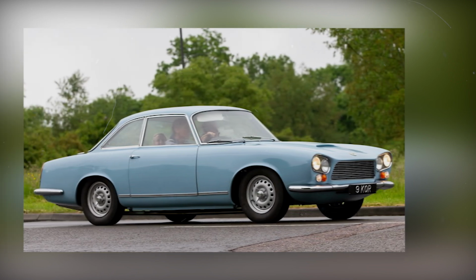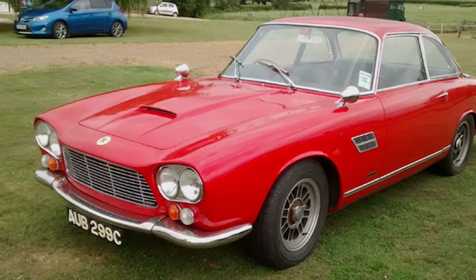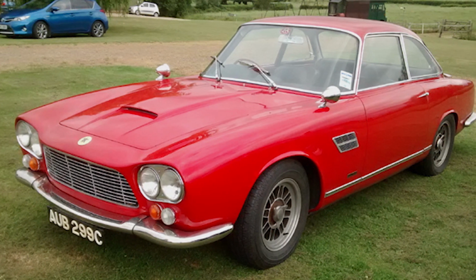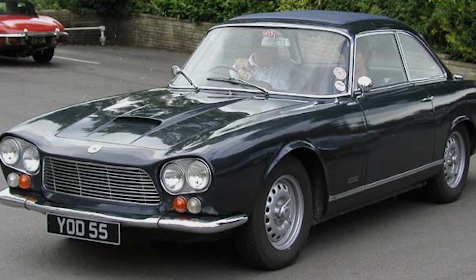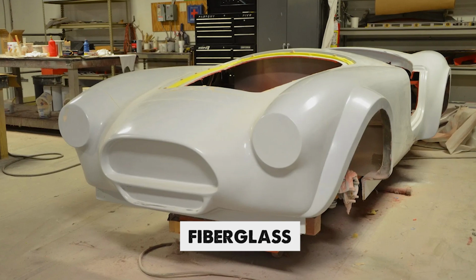Giugiaro's design for the Gordon GT, as it was initially called, was nothing short of stunning. The car featured sleek lines and a distinctive front end with quad headlights arranged at a slant. This unique feature gave the car a futuristic look that set it apart from its contemporaries. The body was made of steel, which would later be changed to fiberglass in the production models.